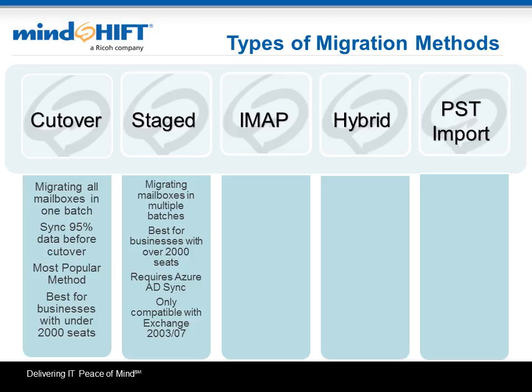If you're migrating using the staged migration method to a hosted Exchange environment, it's a little bit different because most hosted Exchange providers do not allow access to their Active Directory infrastructure. So the way you would handle the migration is by migrating in batches, but using their alternate email addresses. For instance, Office 365 users have a .onmicrosoft.com address. So similarly, most hosted Exchange providers have their own alternate email address.